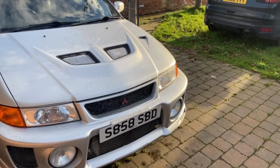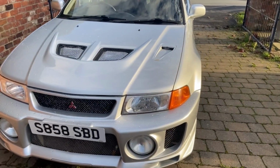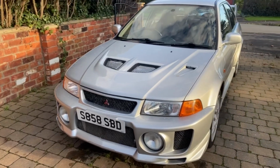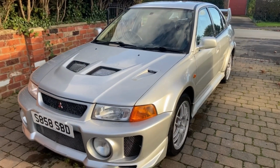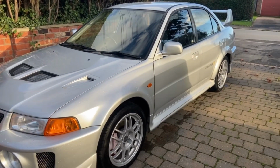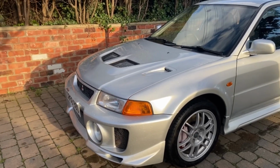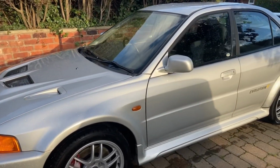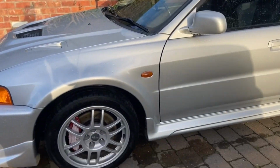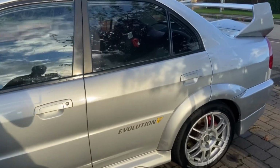So yeah, here she is, EVO 5. Now it's done 133,000 miles from new. Cliff, who was a lovely gent, he was late 70s, owned the car. He bought this brand new as a retirement present. That's a credit to Cliff. He's really looked after the car. It's in really good condition. The wheels have been refurbished recently. The tyres are about 4 or 5 years old.